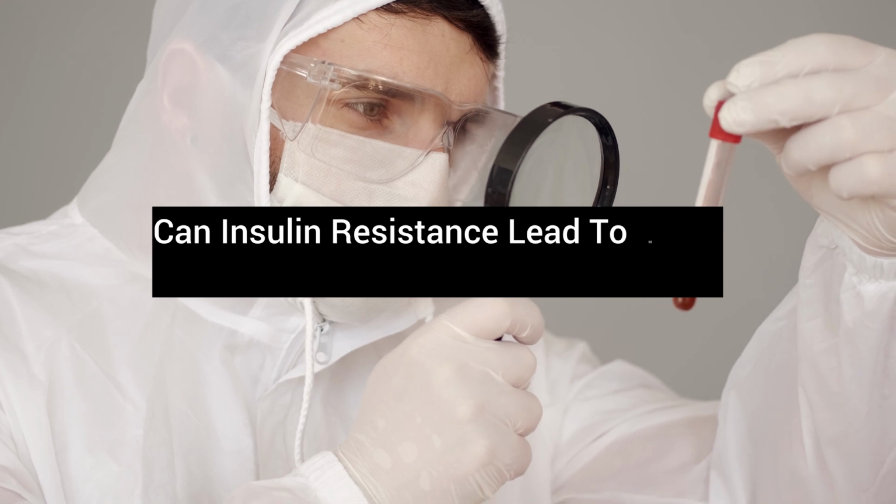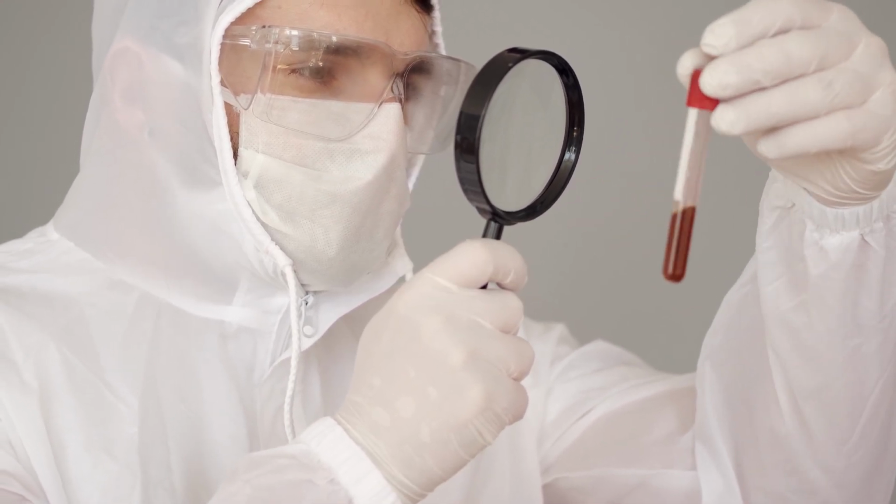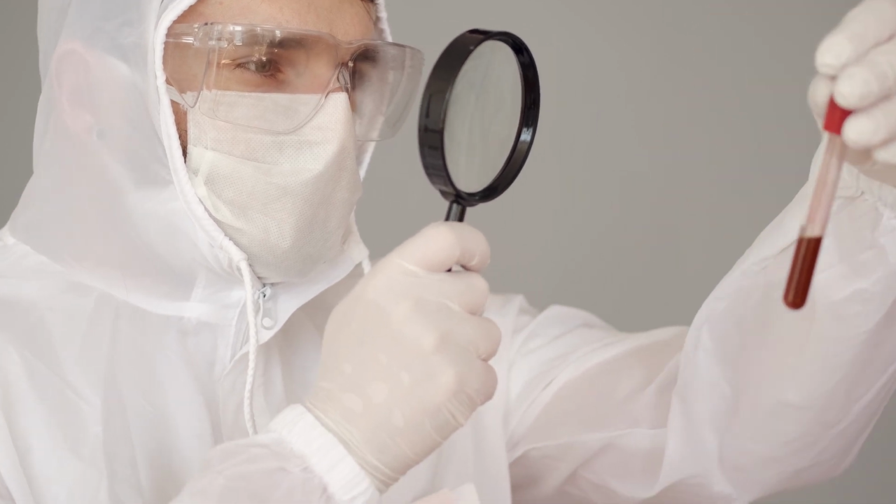Can insulin resistance lead to more weight gain? The relationship between insulin resistance and weight is complex.